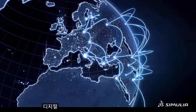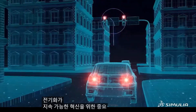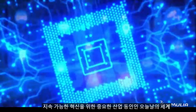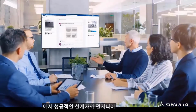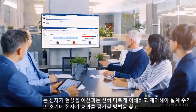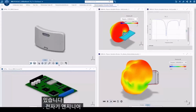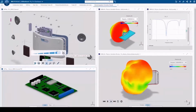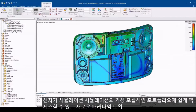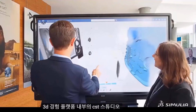In today's world, where digitalization, communication, and electrification are critical industry drivers for sustainable innovation, electromagnetic phenomena have to be understood and controlled as never before. To be successful, designers and engineers are looking for assessing electromagnetic effects early in the design cycle. The electromagnetics engineer role introduces a new paradigm to easily access the most comprehensive portfolio of electromagnetic simulation, Simulia CST Studio Suite, inside the 3D Experience platform.